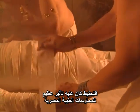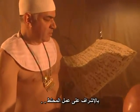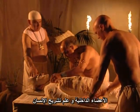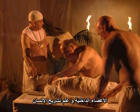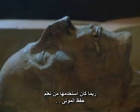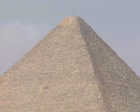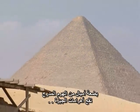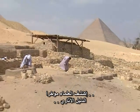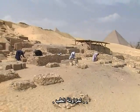Mummification had a great influence on Egyptian medical practices. By supervising the embalmer's work, Imhotep would have gained extensive knowledge about the position of internal organs and human anatomy. He may have applied what he learned from preserving the dead to healing the living. A few miles from the Step Pyramid at the Giza Pyramids, scientists recently discovered archaeological evidence that Imhotep may have had the perfect living laboratory for practicing medicine.